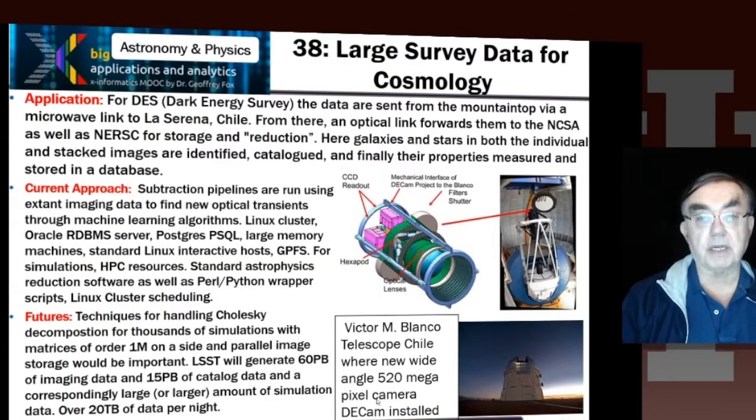Here we have the Dark Energy Survey. The data comes from a telescope in Chile, and then it goes from Chile to NCSA and also to Lawrence Berkeley Lab for storage and also for processing. The galaxies and stars and the various images and surveys which compare images are cataloged, and their properties are measured and stored in a database. And again, this is looking for transients through machine learning algorithms which identify particular changes and map them into transients. This one is still using Oracle databases, large memory machines, and GPFS, one of the standard HPC file systems. This also is using Python type wrappers, as I mentioned, which are very common.